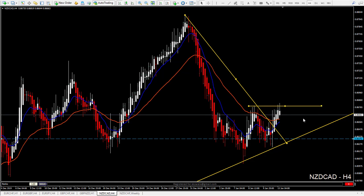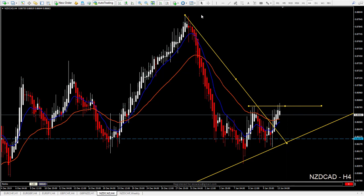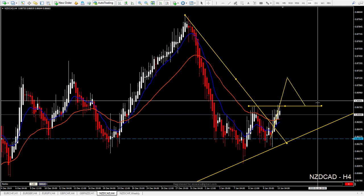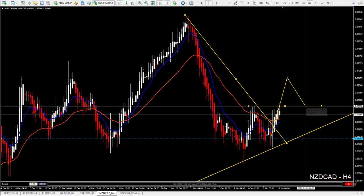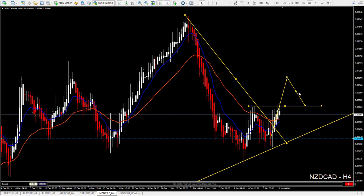So basically what we need is to see price breaking those highs. If we have a 1 to 3 on our chart like this, then we can easily look for long entries. Look for the long entries, and of course we know that our target is on the highs.